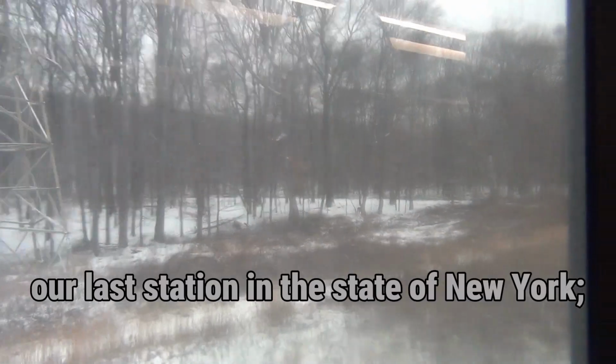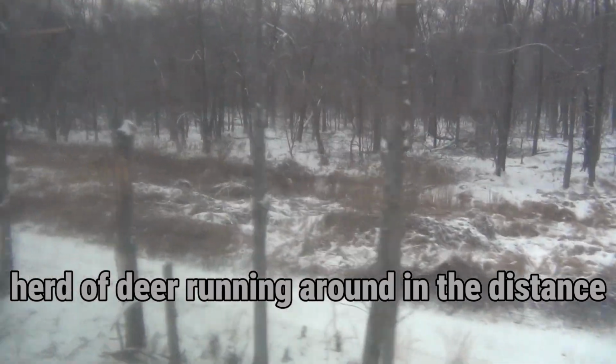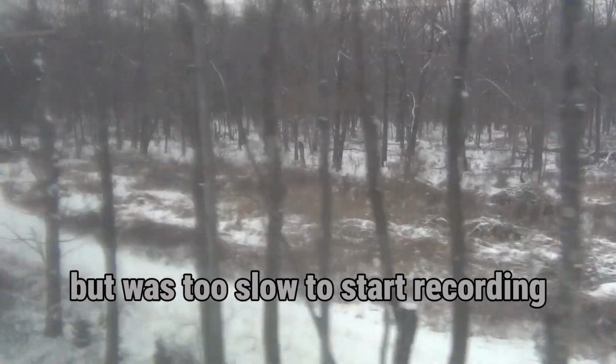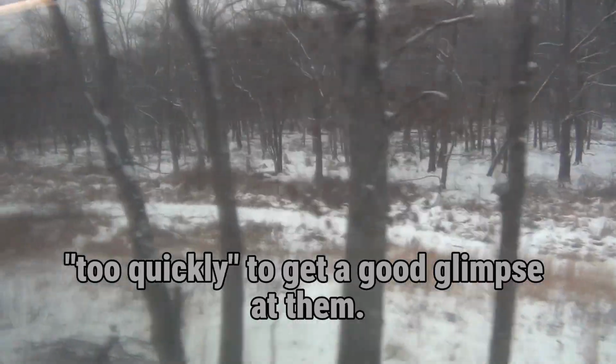While en route to our last station in the state of New York, which is Pearl River, I spotted a small herd of deer running around in the distance, but was too slow to start recording since the train was moving, quote-unquote, too quickly to get a good glimpse of them.